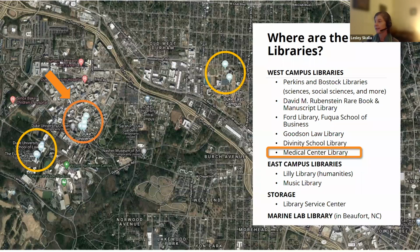Okay, so let's start with the physical libraries. Duke actually has 10 libraries on 3 different campuses. This includes the West Campus libraries, and that includes the Medical Center Library. And then also there's the East Campus Library. And then there's actually a library on the coast in Beaufort. There's the Marine Lab Library.